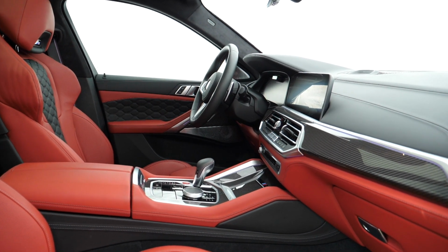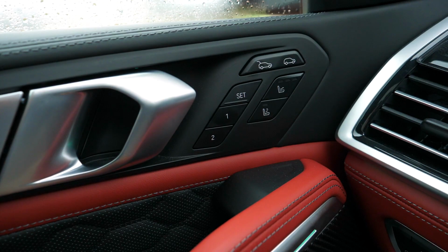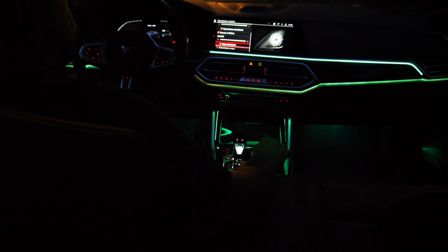The X6 M has heated and ventilated seats with massage. The driver can control the front passenger seat as well. There are several ambient lighting colors which you can see on the dashboard as well as on the optional Sky Lounge panoramic roof. Also, the tweeter speakers can be lit, unless you think this is in poor taste and you can turn it off.